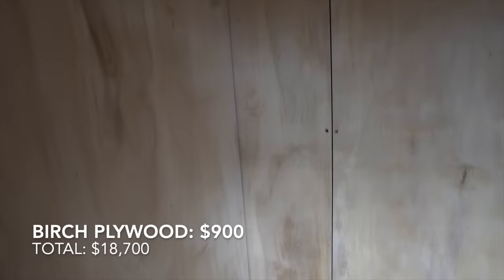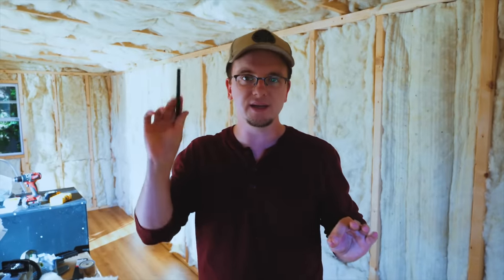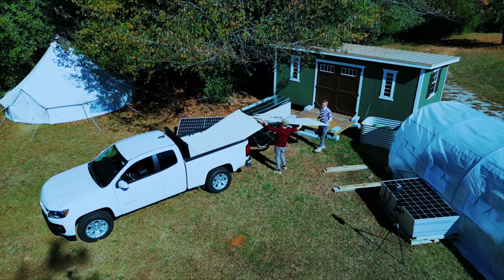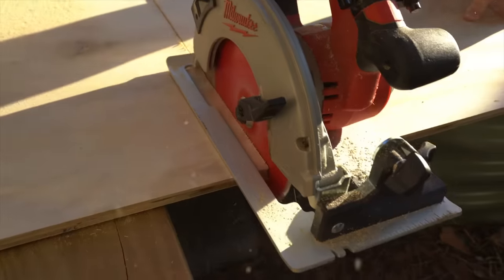So we're going with a really well finished plywood. It's birch. We're using 1/4 inch plywood for the ceiling, 1/2 inch plywood for the walls. We've already picked up all the plywood at Home Depot. So we've got the plywood unloaded. Now we're gonna start taking the final measurements, making the cuts, and then getting the siding, the interior walls up so this little cabin comes together.